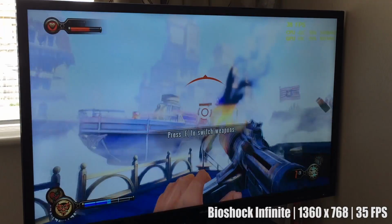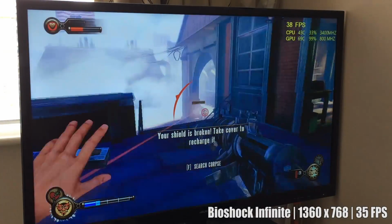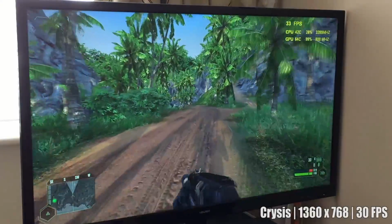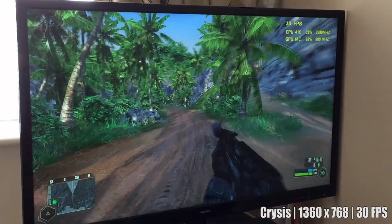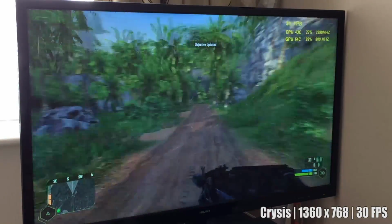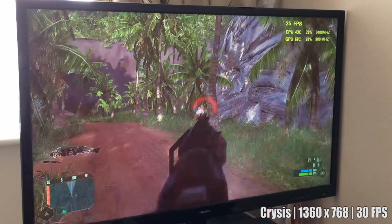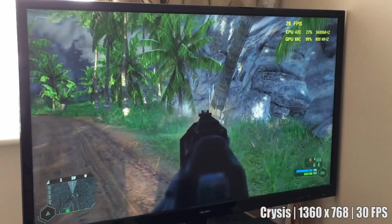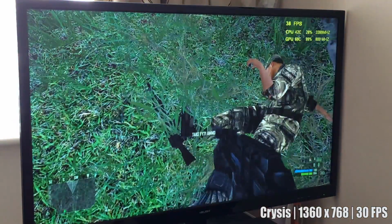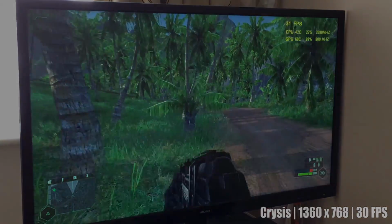If you want to know about noise and heat, this thing isn't actually that loud at all, but it does get pretty toasty. Next up, it's the turn of Crysis, which with the same resolution and medium settings saw 30 FPS on average with some slowdown to the mid-20s. Turning the settings up to high crashed the game, and low settings looked a lot worse, so medium was a nice compromise. This was fairly surprising, and even when the game did lose frames, it didn't feel unplayable because the game picked right back up again.